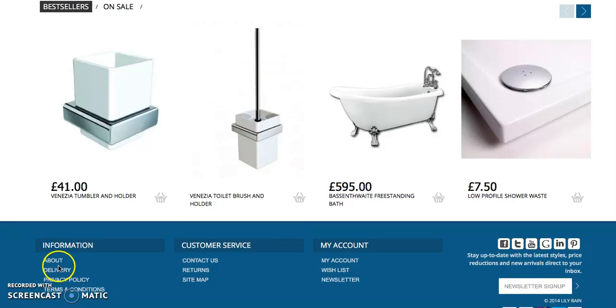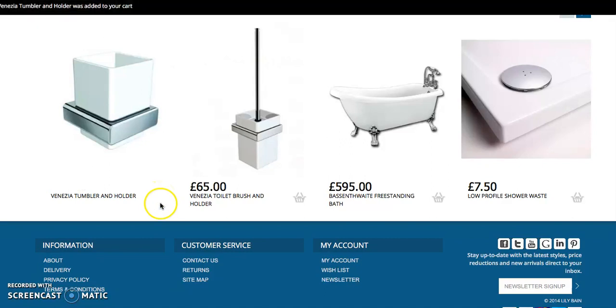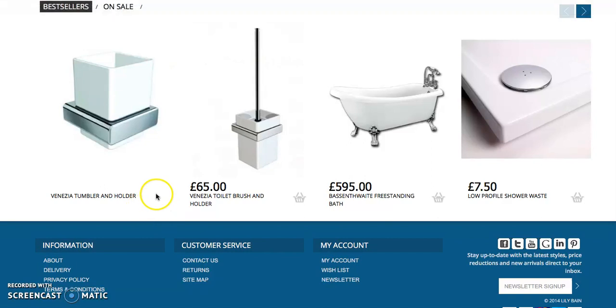So another usability issue on this website is if I am to maybe add this product to my cart, I select the icon and the icon disappears. There's no feedback.